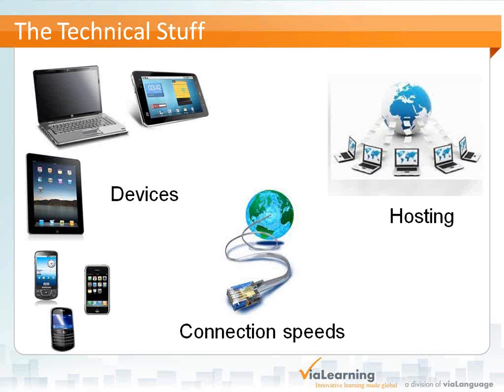Connection speeds is another thing to consider as well. If it's going to be played over the web and not necessarily downloaded as an app on someone's device or on their computer, you need to consider the connection speeds, because if someone's playing a game and the video or the audio in the game trips up, they're going to lose engagement immediately, probably turn the game off, and then you're in a no-win situation. And then you're working uphill to get them to re-engage in the game. So really knowing what kind of connection speeds and infrastructure you're working with is helpful.